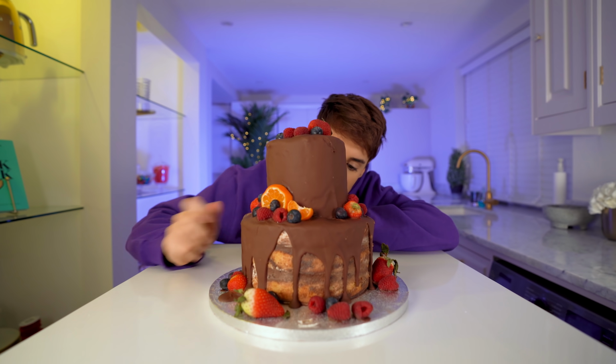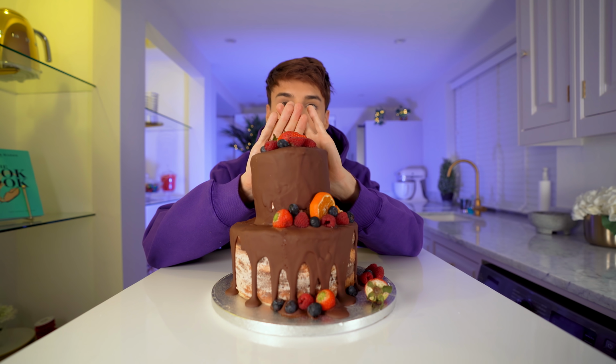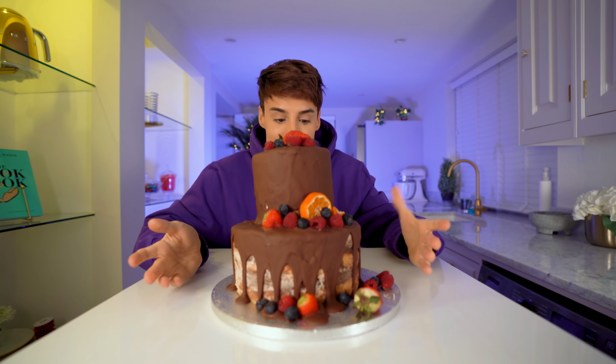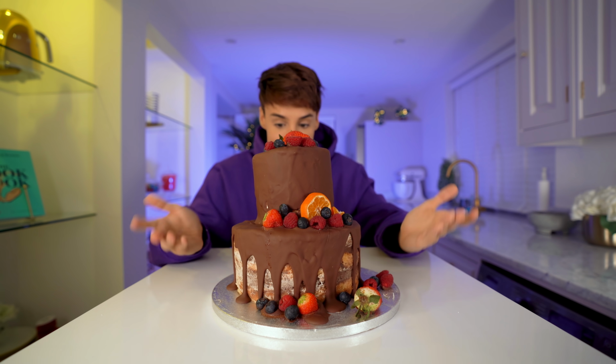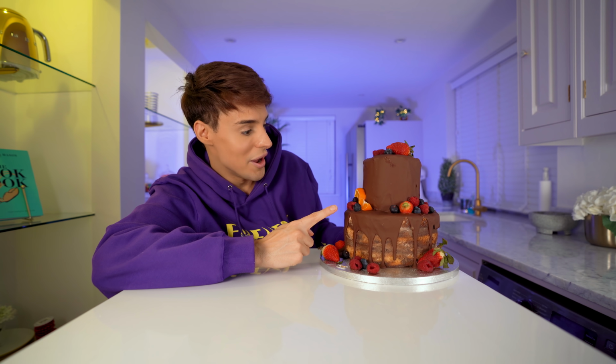The main difference being that this one is a very matte chocolate. The fruit on top is exactly the same as well. It's strawberries, blueberries. It's literally the same fruit. For the fact that this has been in my fridge for a few days, it's holding pretty well. Even the drip is similar, which I find the most impressive thing.